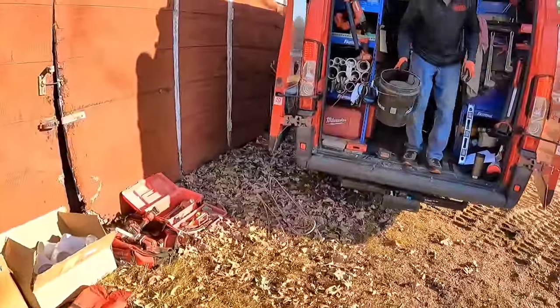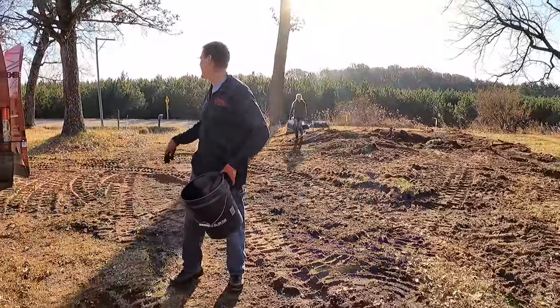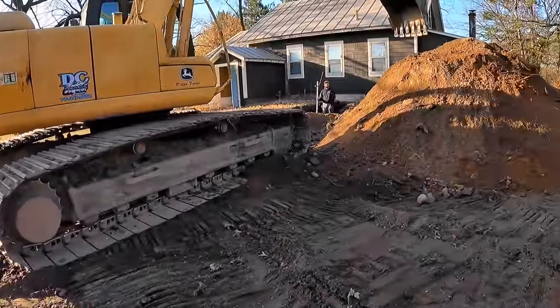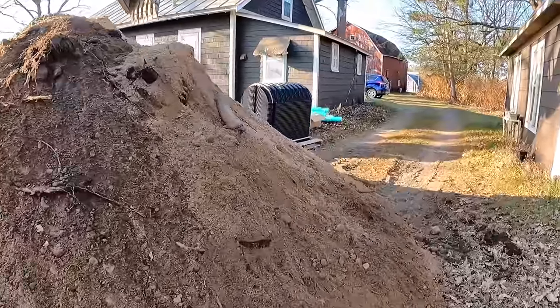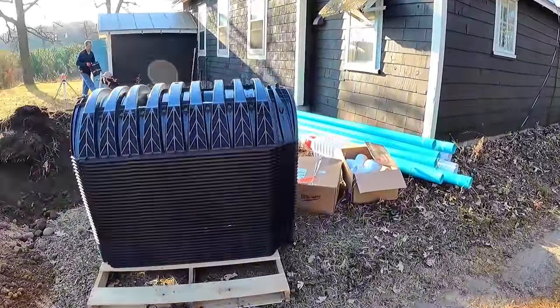So what pipe did he hit? There must be a barn pipe or a pipe that comes out here to a hydrant or one of the barns. Okay, can you see it? So supposedly while they're digging they hit a pipe. Again, unmarked, old stuff. Some of these pipes have probably been here for 50, 60 years.